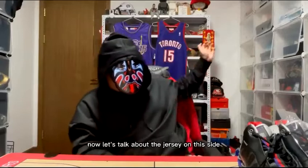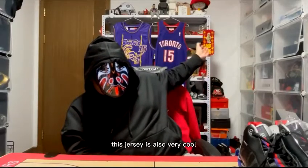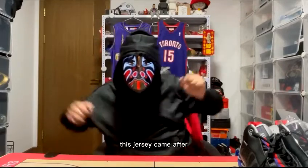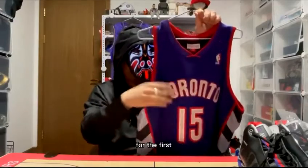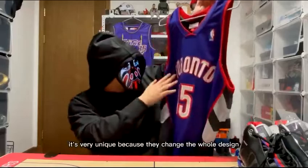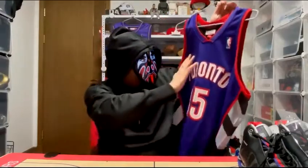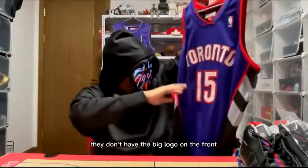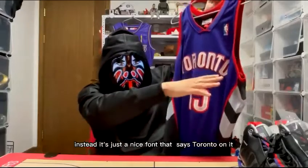Now, let's talk about the jersey on this side. This jersey is also very cool. Again, another throwback jersey. This jersey came after this one. This jersey was worn for the first time during the 1999 to 2000 season. It's very unique because they changed the whole design compared to the last jersey, right? This one's much simpler, much cleaner than before. They don't have the big logo on the front. Instead, it's just a nice font that says Toronto on it.